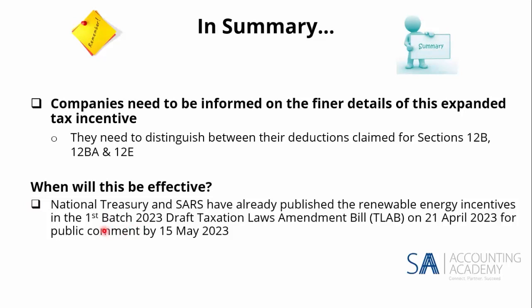They've already released the first batch of the 2023 Draft Taxation Laws Amendment Bill in April, and it only relates to these energy incentives. Right. So on the 12th of April, public comment was due already on the 15th of May. Doesn't look like we've seen anything come forth from this. So we wait with bated breath, but I don't think anything's going to change. They will incentivize this in some way, shape, or form. I'm just worried about where they are claiming it now, and then later on there's some finer detail that says, oh, there's a recoupment now above what we know now. So that's the only thing I'm worried about. But I think it's good that the incentive is there.